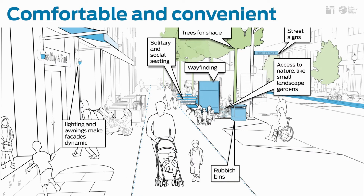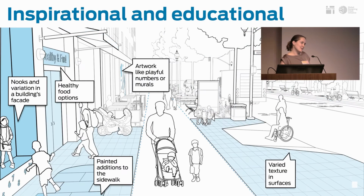Then bringing it slightly to the next level by providing extra amenities like street furniture, making sure that there's some social seating, wayfinding, trees and shade, other elements that make it more interesting, and then bringing it to the ultimate level of amazing street experience by allowing the street to spill over and take over the adjacent facades by having murals, interactive signs, games. And kids use a lot of elements in a way that we don't intend to. So again, this design shouldn't be intentional for kids.